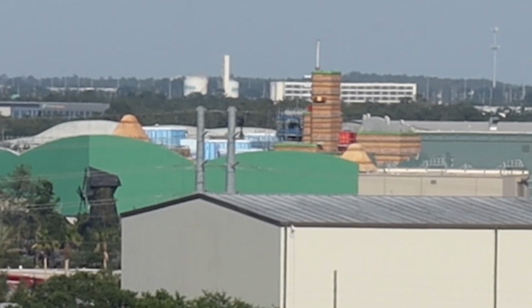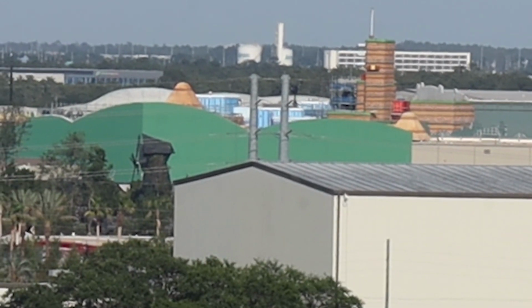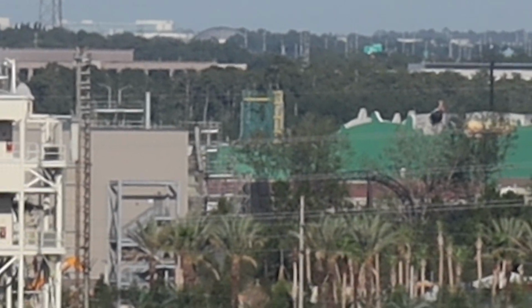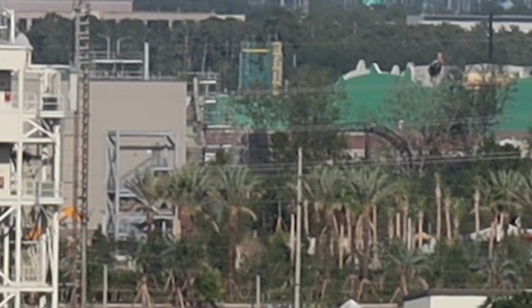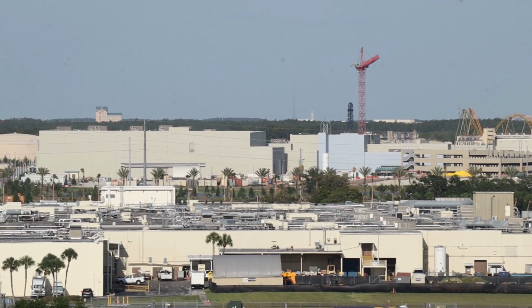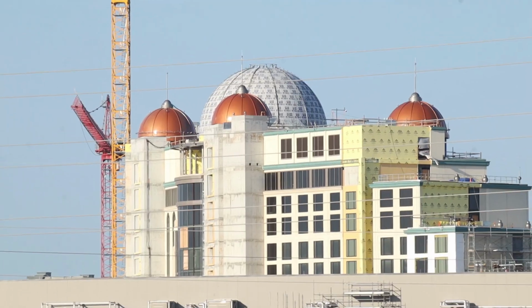A better look at that same kind of entry of the park. It's pretty cool that you can see it sticking out all the way back here. Really neat. All I know is that show building for Potter is absolutely massive, so they are hiding some surprises in that attraction. I cannot wait to experience it.